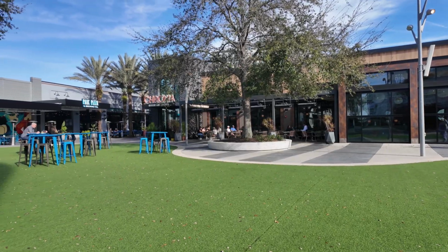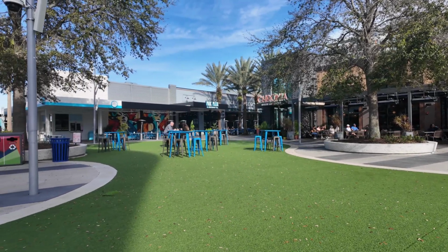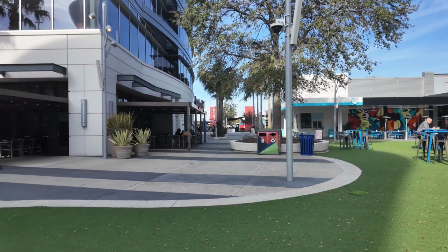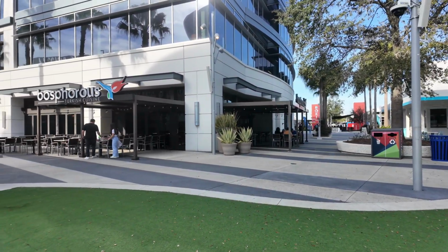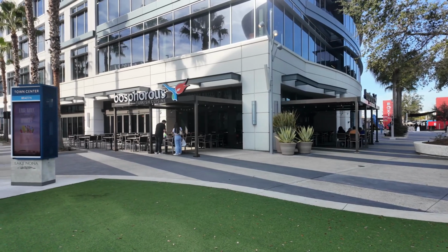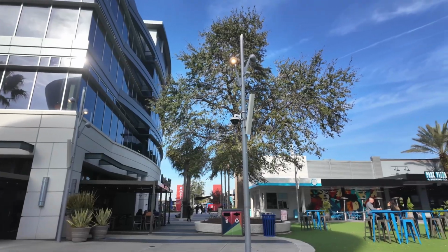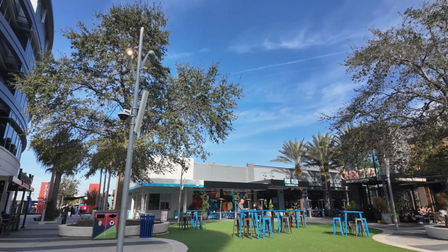And when the holiday rolls around, it's super festive. They decorate everything, host the events, and yes, even bring out the fake snow. It makes the whole area really welcoming and community driven. Like more than just a shopping spot, it's where neighbors come to hang out.